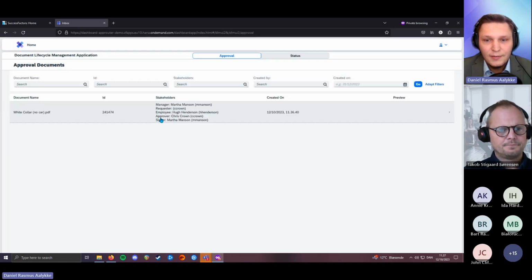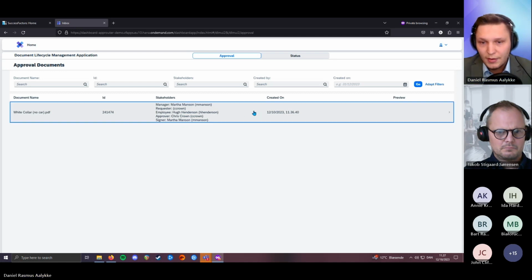Going into the status here, it loads into what I have waiting my approval, of course. We can see who the stakeholders are for this document. The manager is Martha Manson, the requester is Chris Crown, me. The employee is Hugh Henderson, the approver is also me, and the signer will be Martha Manson because that's the standard it's set up to.